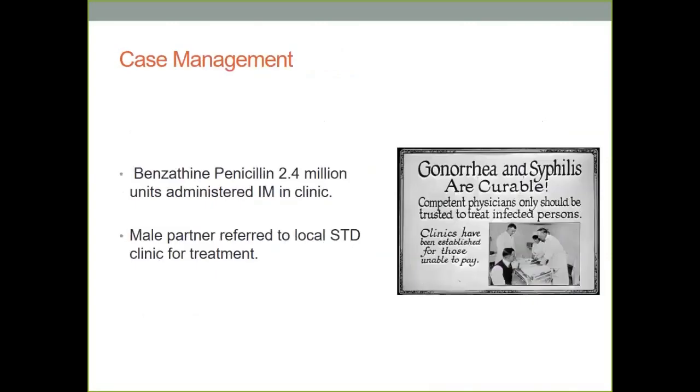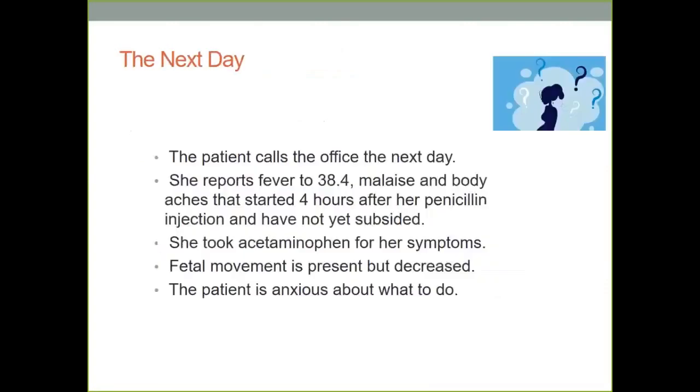So you treat her. You all know that the standard recommendation is benzathine penicillin, 2.4 million units once IM in clinic, 2 injections with 1.2 each. If she had latent disease, how would you treat her? Good. So we don't have to go over treatment. You all know that already. Her male partner is referred to the local STD clinic for treatment, but that's not the case.